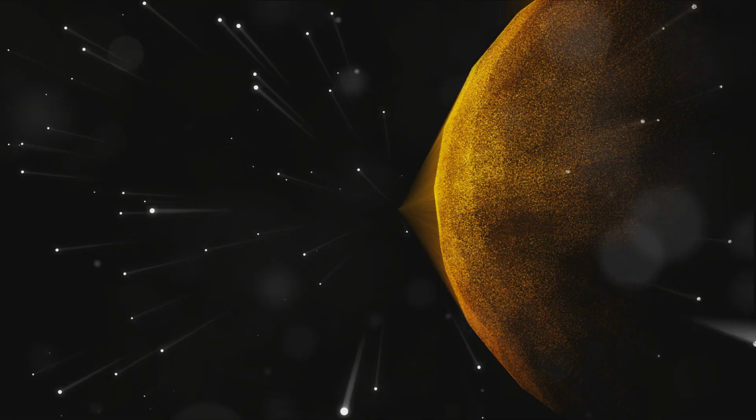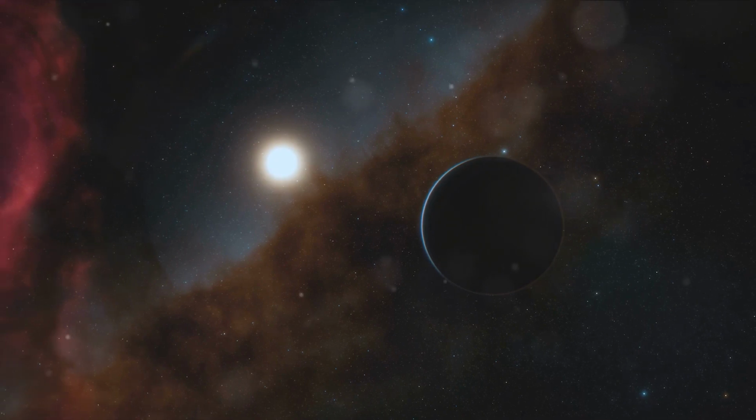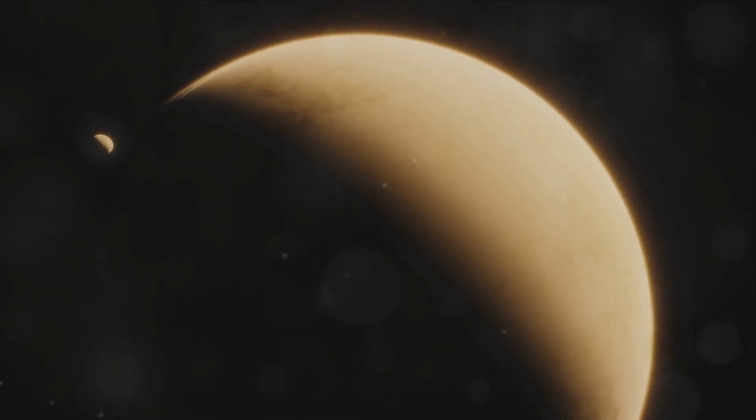In this blistering heat, metals like iron and titanium vaporize, becoming ionized and forming a metallic atmosphere. This is a phenomenon we don't see in our own solar system. It's a stark reminder of how different and how extreme conditions can be on exoplanets.